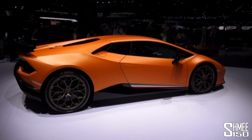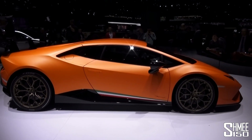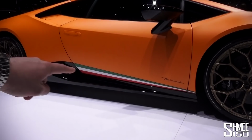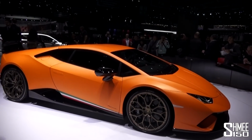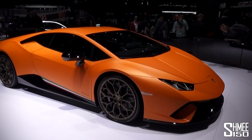As I wander around it, the most distinctive thing obviously for this car is the colour. The Arancio Athenaeus satin orange that is very bright and bold and complemented by the tricolore stripe on the lower section of the door leading towards the rear vent there. It's obviously got the touches with the black side skirts, the black door mirrors, but there's a lot of carbon fibre as well to be seen around the car that I'm going to show you in a second.